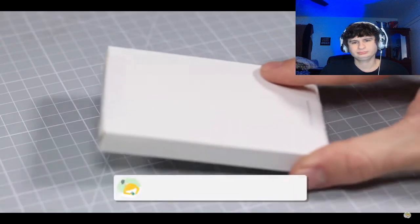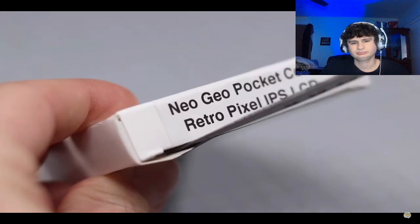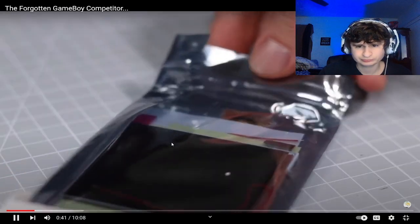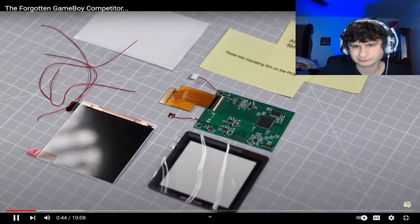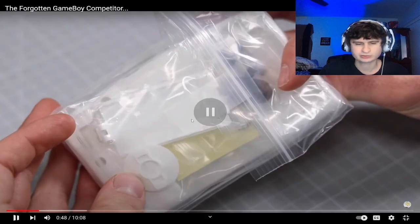There's a few things we're going to need. The first is this IPS LCD screen by RetroPixel. This comes with all the parts necessary to upgrade the old screen to fit in today's modern world. Retro Modding also sell these high quality replacement shells.